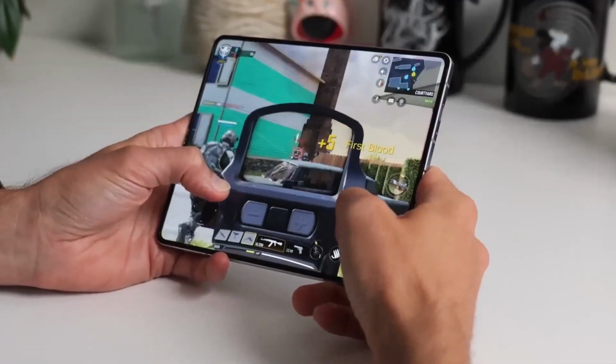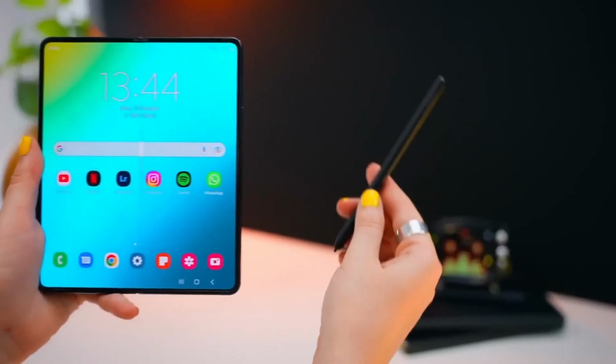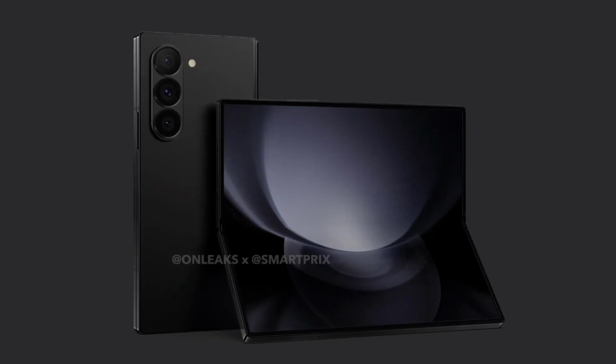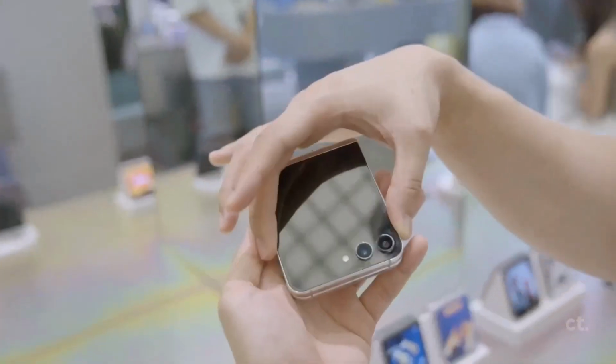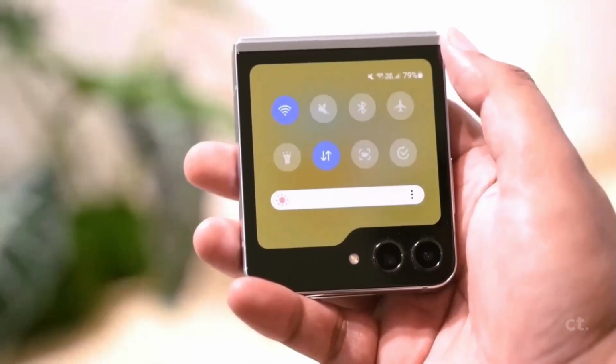Samsung's book-style Galaxy Z Fold phones have been considered top-tier foldables, but increasing competition has changed that perception. However, a Fold 6 with an updated design could help Samsung regain prominence. The phone is reportedly set to be unveiled on July 10. As the launch date approaches, we can expect more leaks and details to emerge.